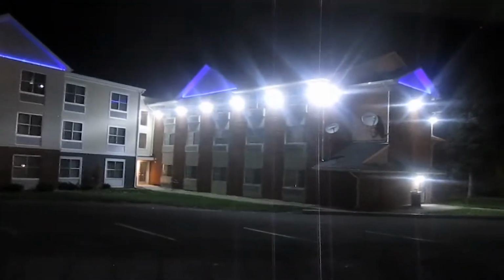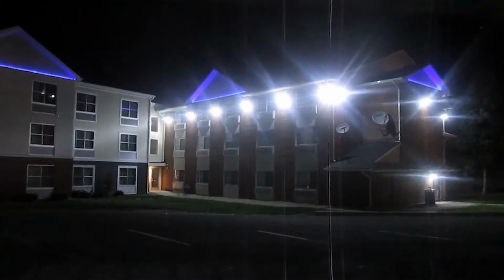Let's take a look at the trusty Timex Ironman in 2019 using the Indiglo. Today's hotel tour is going to be of the Best Western Plus in Troy, New York.